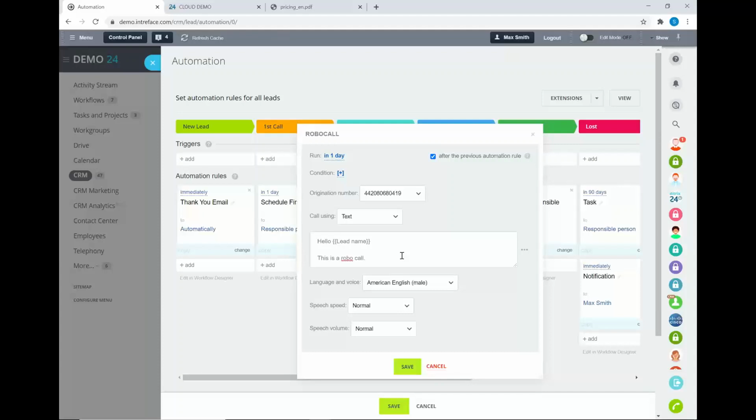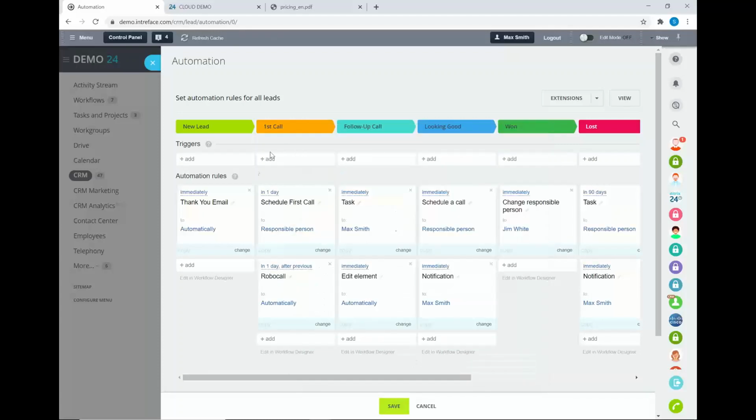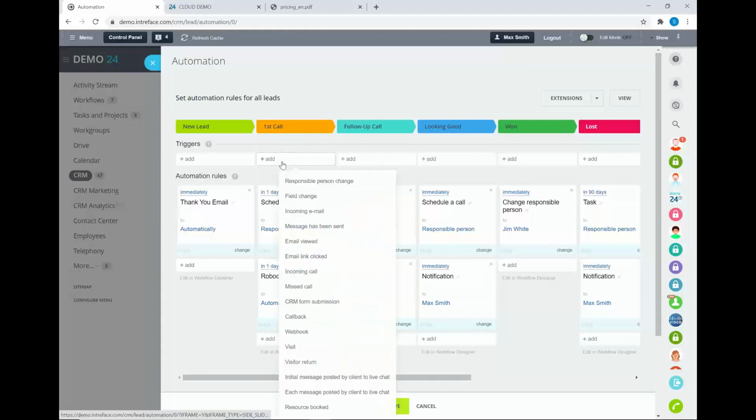So for that robocall, what will happen is the contact will receive a call, just like you would answer a call normally. And when they answer that call, this message will then get relayed to the customer. So it's quite a good way to have as a call to action in the system. So I'm going to save that there so we can then see it saved as a robocall at the first call stage. And you can set those up throughout your lead process.